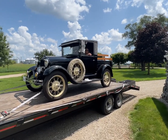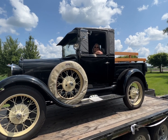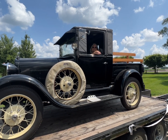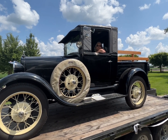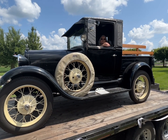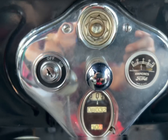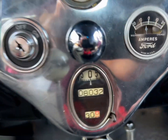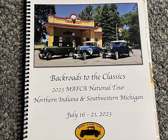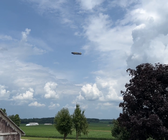All right, before she wears the horn out, we better unload the luggage. Oh, we drove 564 miles, and the last 112 would have been on the trailer. Even with all the trouble, we had a good time on the back roads tour. Glad to be home, though.